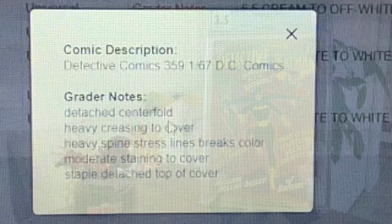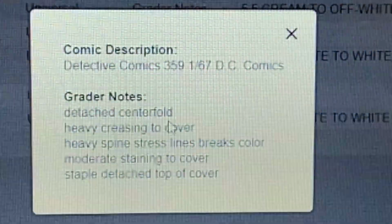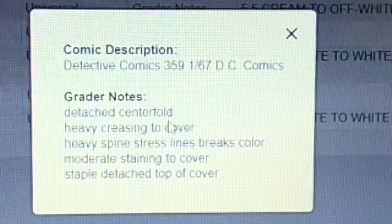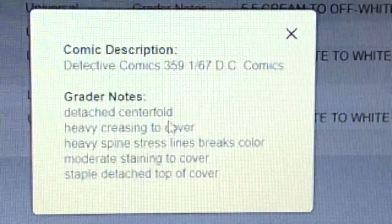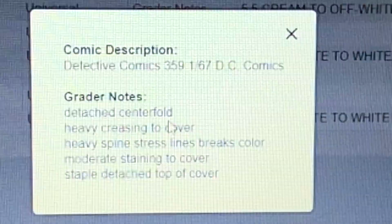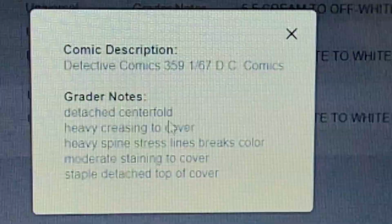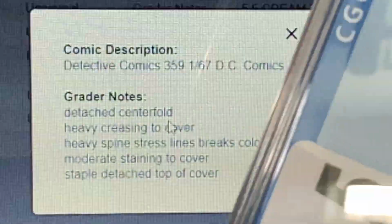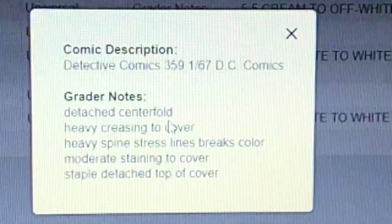Anyways, guys, let's cut into the graders' notes from CGC and see what they say about this book. So this is another huge key. Detective Comics number 359, January 1967. First appearance of Batgirl, Barbara Gordon, and the origin story as well. My grade prediction was 2.5. CGC says nope, 3.5. You are going to get a lot better than what you thought.